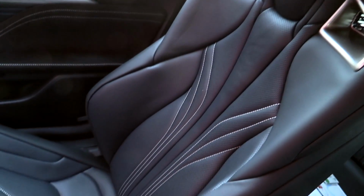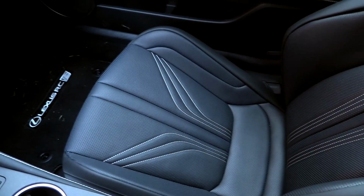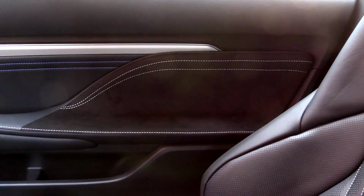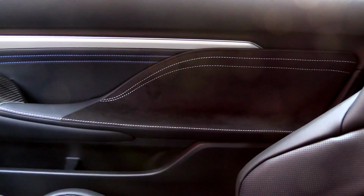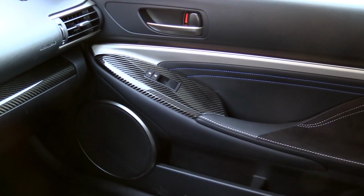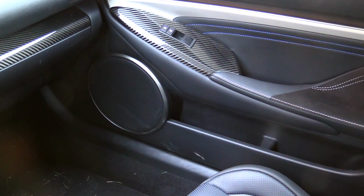Now, our model does have ventilated seats, and these are, again, the new luxe seats. You can see that we really have a lot of design and a lot of stitching work going right there on the seat. The doors are a combination of soft touch plastics as well as stitch material. The section that we're taking a look at right there in the center of your screen is actually Alcantara. It's a faux suede product. We get carbon fiber trim right over there instead of wood trim. We also have a little bit of storage right down there at the bottom of the door.